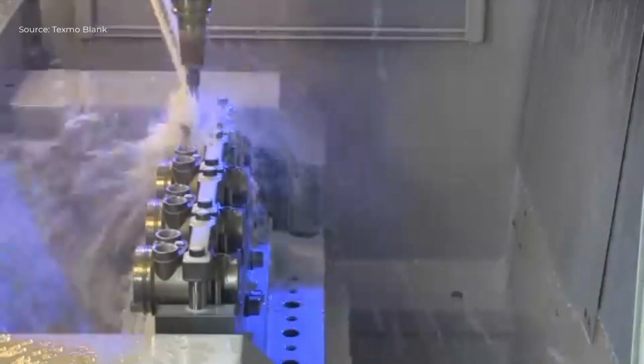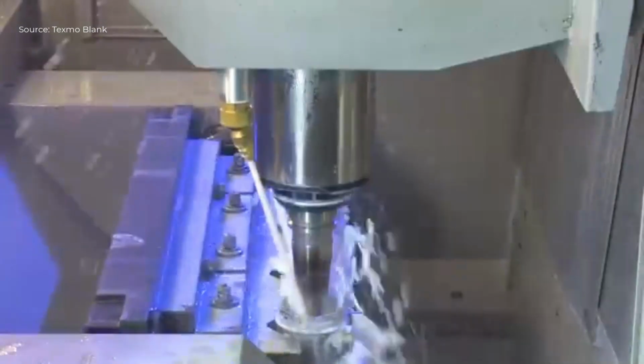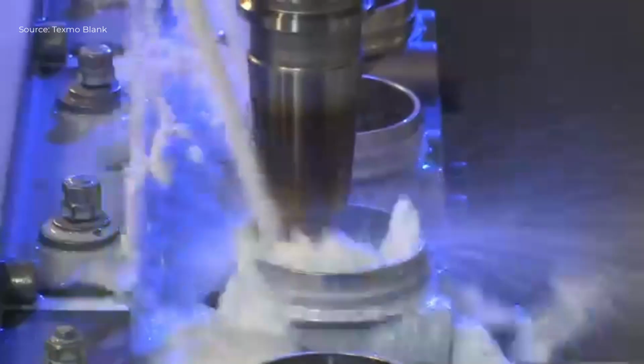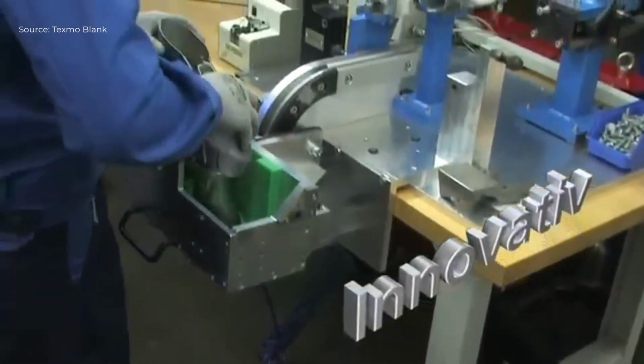Each batch undergoes rigorous metallurgical testing to confirm compliance with exact material specifications. Certified to ISO TS 16949, Fungus Blank places strong emphasis on planning and quality control at every stage to avoid downstream defects.